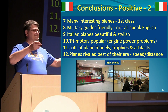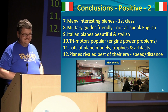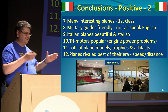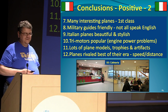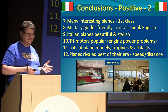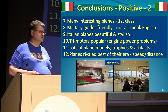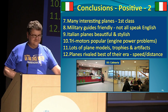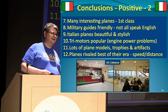There's even more positive things. Many interesting planes, and they're all first-class planes. They're in immaculate condition. There are a lot of military guides there, and they're friendly, but not all spoke English. That's kind of how it is when you go to Italy, not everybody speaks English, but they do speak a little bit of English. I thought the Italian planes were beautiful and stylish in their design, although I wouldn't want to be alone in the Libyan desert and have one come at me.